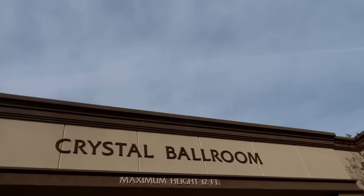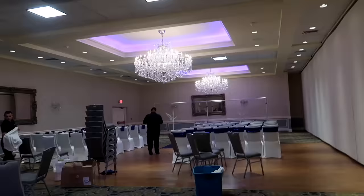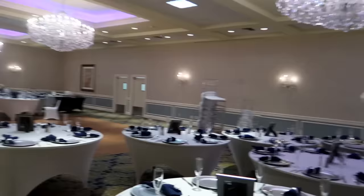All right, bros, here we are. We are at the Crystal Ballroom. There is a wall here because they're getting married in here, and then they're moving to another room. So this is gonna be ceremony, and then this is reception. As you can see, they got a divider wall here. So they're gonna flip the room.